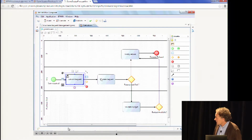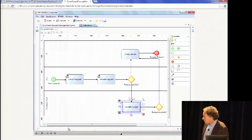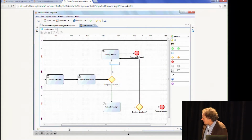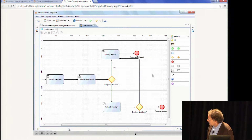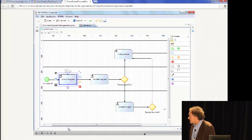Otherwise, it's another refusal. Here, we are now transforming those activities into user tasks, whereas above, this is a service task. And the last thing that we're doing here is assigning routing conditions to the nodes, to the gateways. There's a default flow, and this is how we basically design the process.